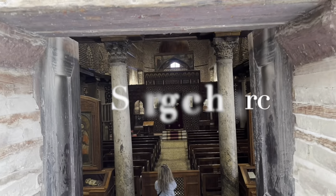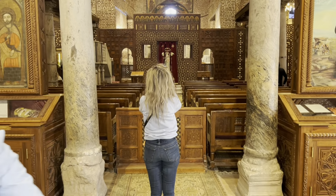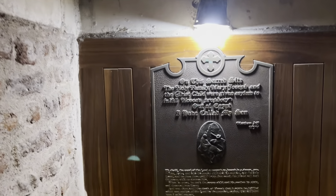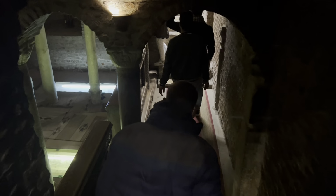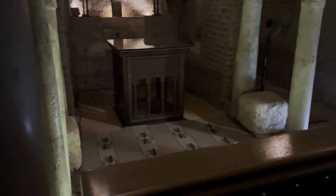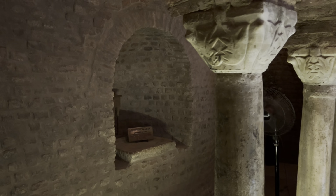This is the Abu Sirga Church. And what is so special about this church? It is one of the oldest Coptic churches in Egypt. The church was built in the 4th century and was probably finished during the 5th century. The Holy Family, Joseph, Mary, and the infant Jesus Christ, rested at the end of their journey into Egypt. This is where Jesus Christ slept.